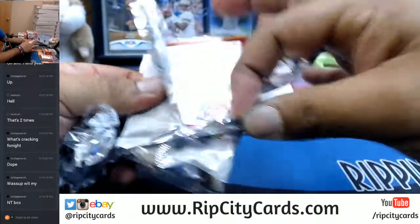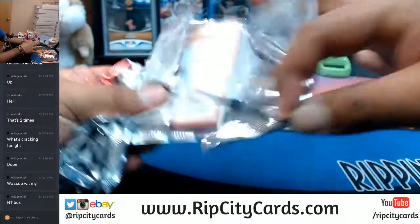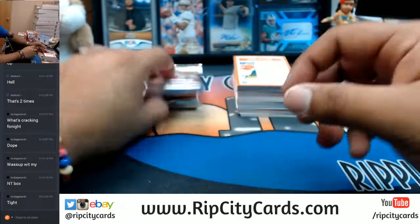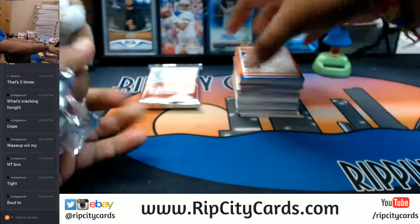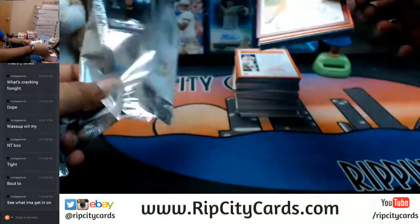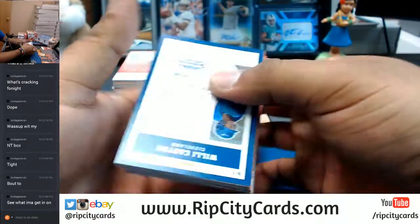KC, it shipped out today, so you should be receiving that, if not tomorrow, over the weekend, or whenever it does get to you. But it did ship out today. So you're getting yourself a box all to yourself, because you didn't want me to open it. I think it's because you wanted to keep the box too, so there you go. Well, I hope you're interested in Impeccable Football. Help us break that bad boy.